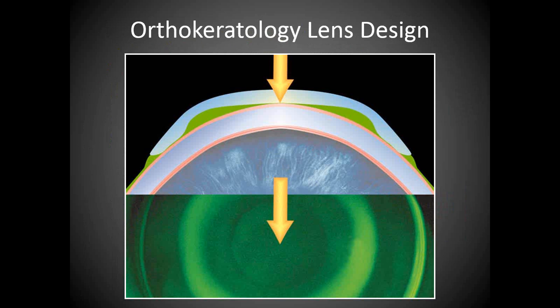The Ortho-K lens is designed like this. You'll have a base curve flatter than flat K, or flatter than the apical radius of the eye, and that creates a reservoir of fluid that's trapped by the reverse curve that brings the lens back toward the surface of the eye. Then you have your alignment curve and your peripheral curve. So the Ortho-K lens works by riding on this layer of tear with this asymmetric shape of fluid.